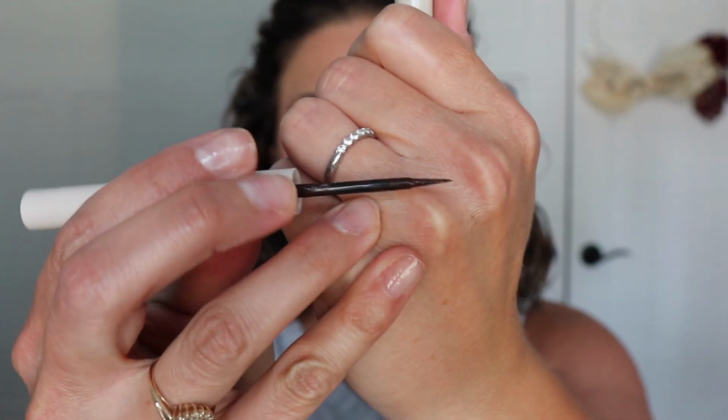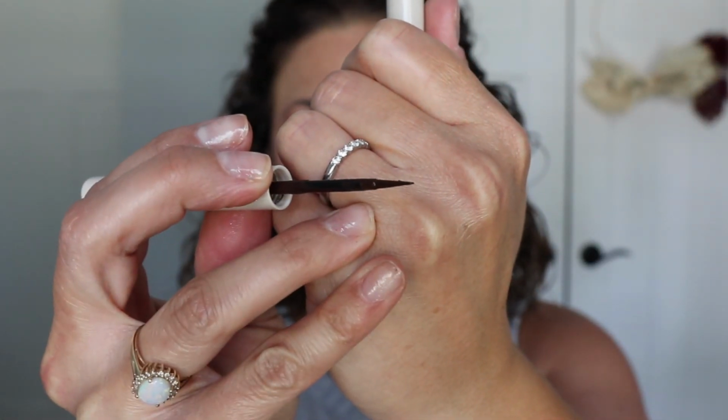Yeah, so I really like the Byredo eyeliner. I really like it. I don't like felt tip as much. Like for a felt tip, it's good. I would rather have more of a brush end. I feel like this one's just a stiff tip. So if you can see that, it's kind of more stiff than not, and I like something that's going to be a little bit more flexible, but that is just me.